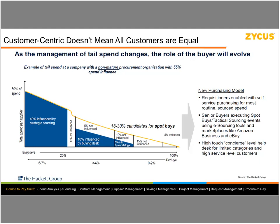And the last point I want to cover today is, again, this notion that adopting customer centricity drives world-class performance. There's clearly a correlation to better results. It's going to drive higher user satisfaction, but that doesn't mean that all customers are necessarily created equal. So the best practice that a lot of organizations are adopting, as shown by this Hackett diagram here, is really segmenting or stratifying their different categories of spend and making sure that they focus more of their efforts on the ones that are worthy of their attention. So 40% influenced by strategic sourcing, 10% by a buying desk, et cetera. And as you get more towards the tail spend categories, those are areas where they don't necessarily warrant that kind of high-touch concierge level of support.